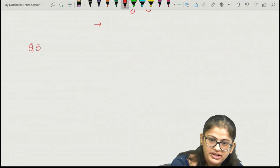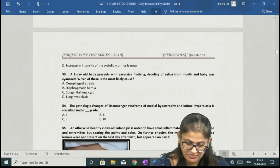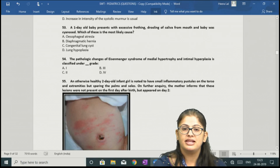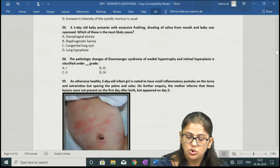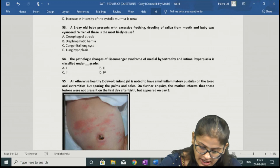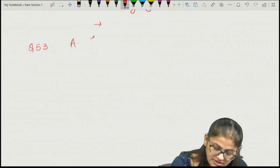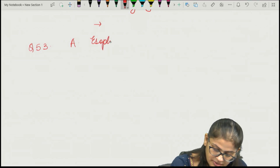Next we come on to question number 53. Question number 53 is, a 1-day-old baby presents with excessive frothing and drooling of saliva from the mouth, and the baby was cyanosed. Which of these is the most likely cause? The correct answer to this question is option A, that is esophageal atresia.